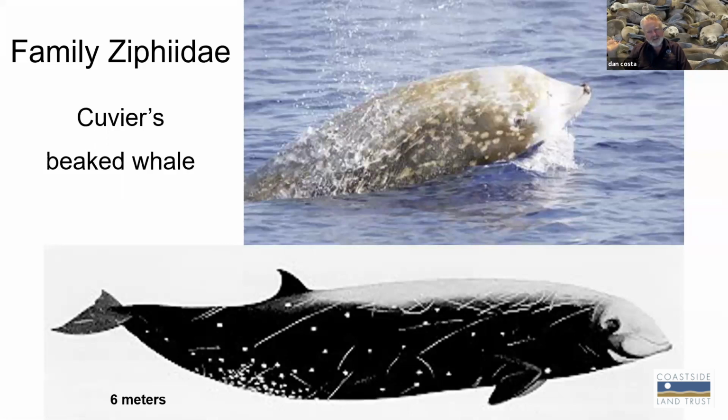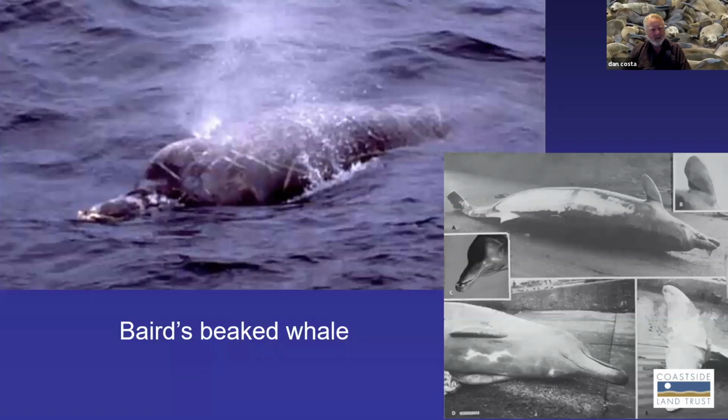Because these guys live in deep water off the continental shelf, they're traditionally an animal that we really don't know much about. But ever since they were implicated as being very sensitive to seismic surveys and to naval operations, the US Navy and other agencies have put a lot of money into studying them. And miraculously, even though it's one of the hardest whales to study, in the last decade we've learned more about these guys than almost any other group. I'll talk a little bit about how we do these studies next time.